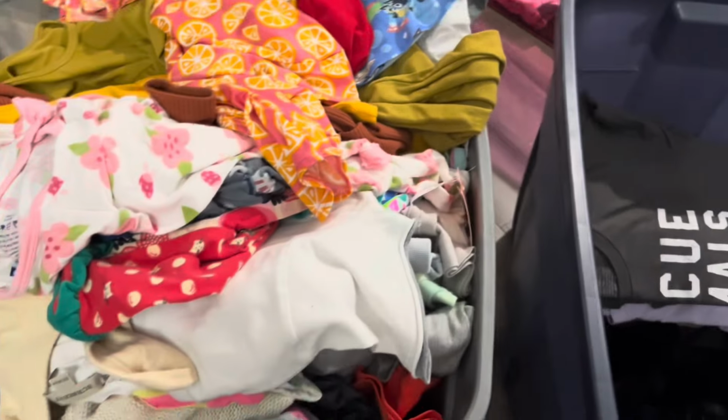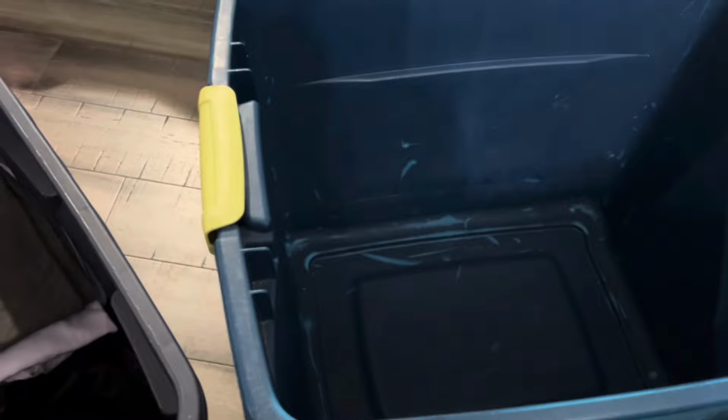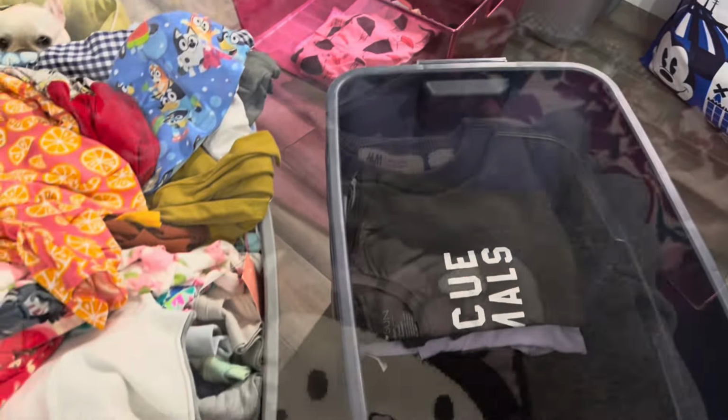But here's what I'm doing. I'm going to go through each piece. It's either going to go in my, this is my, I need to list it. And this is my, it's going to go to Once Upon a Child because then I need to fold it to put it in that one over there. So here we go.